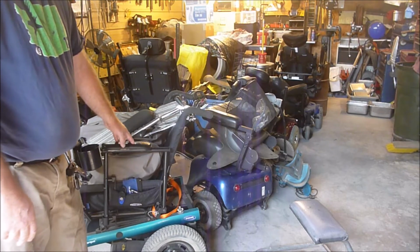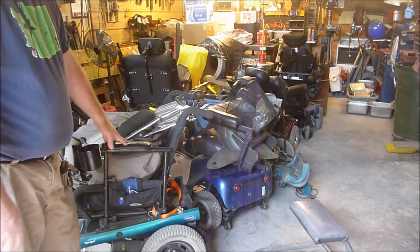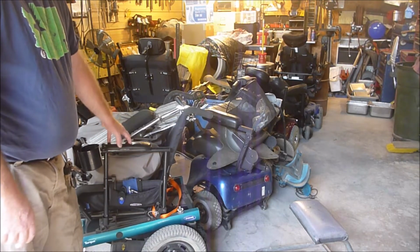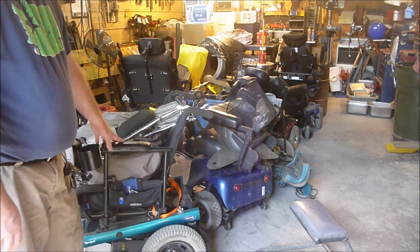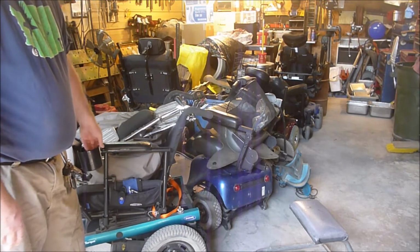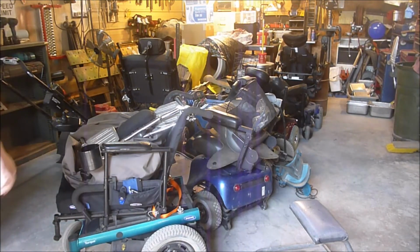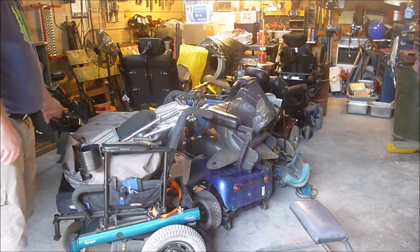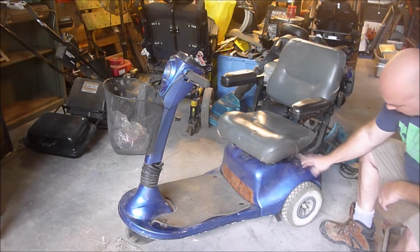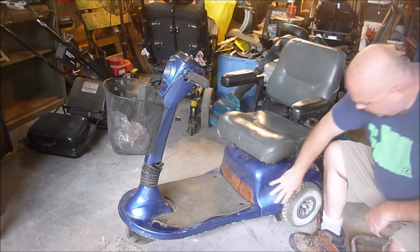To push this thing around with somebody in it, especially my size, would be miserable if you had to do it for very long at all. It pushes okay, but it's stupid heavy. This is like a 300 plus pound chair. So it's a big, heavy, old chair, but it will go just about anywhere you want it to. The batteries go in the back under the seat here, so you've got to pull the seat off, and this whole thing comes off.